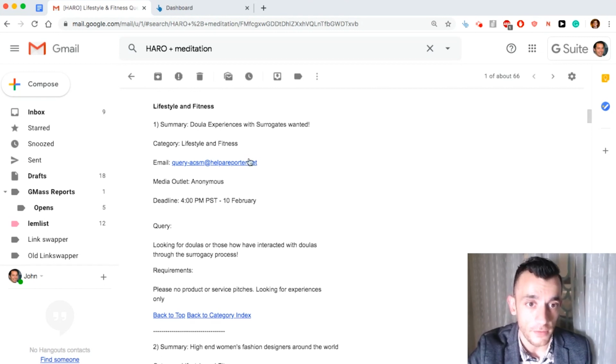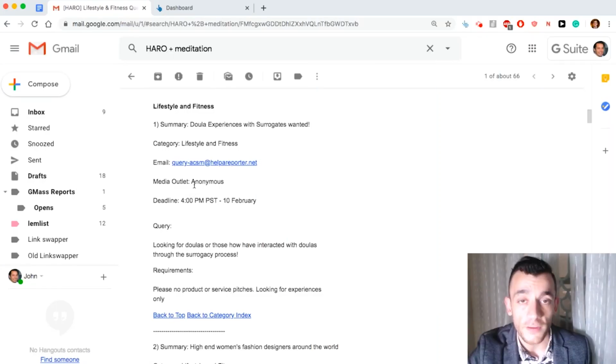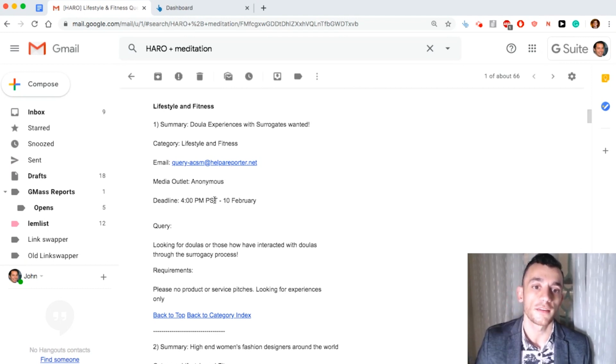Then you can see a breakdown of each HARO opportunity. For example, here it's in lifestyle and fitness. That's the email that you should be contacting to pitch. Sometimes they don't reveal the specific media outlet, but you can also see the deadlines. This is when you need to reply to the HARO request to get a link to your site. And if you go outside the deadline, chances are you're not going to hear back from that reporter.